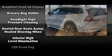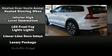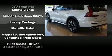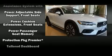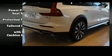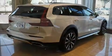Volvo also prioritized safety and security by including dual front impact airbags with occupant sensing airbag, head curtain airbags, brake assist, anti-whiplash front head restraints, and four-wheel disc brakes with ABS.